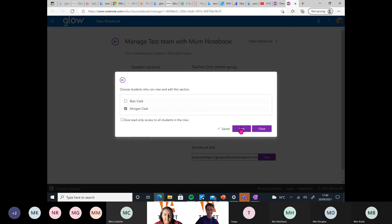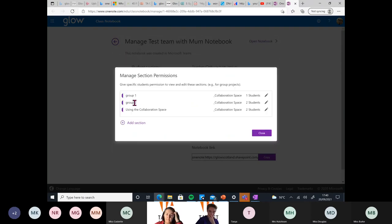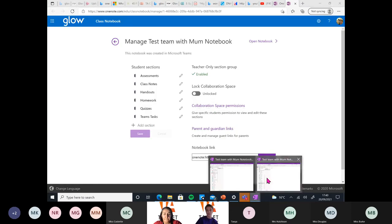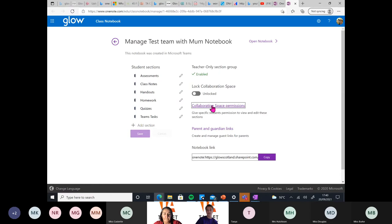Click save. And that means that Morgan's the only student that can work in group one. And if I then go back in to group two, I can make it so that that's the one that Blair can go in and edit, you know, his group or whatever. So you don't have to set passwords for those areas. You can actually set the collaboration space in the manage notebook, which is that little bit here in the class notebook tab. And you can go in and then you can set those permissions for the collaboration space.